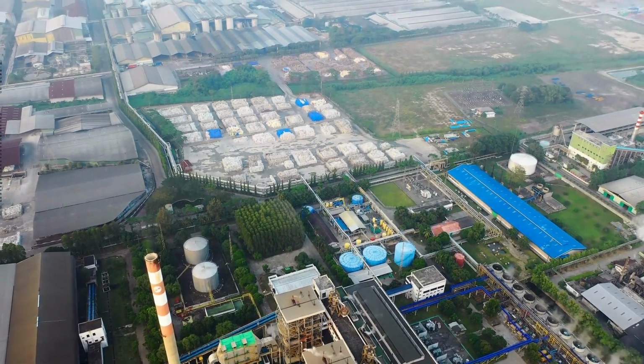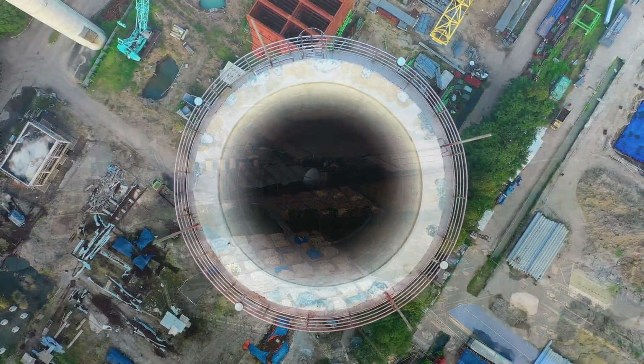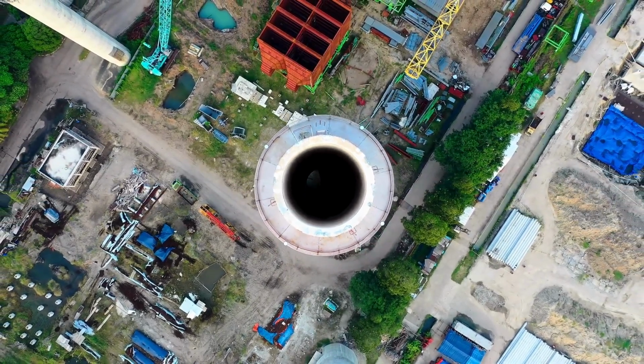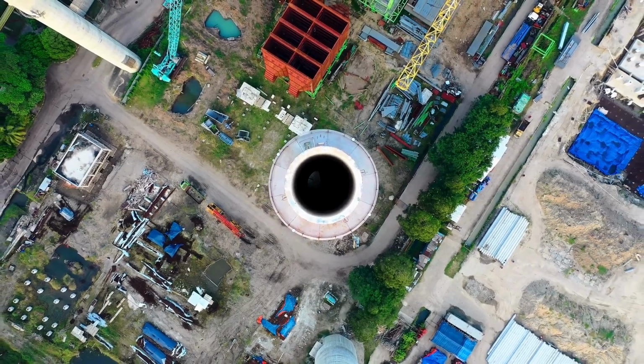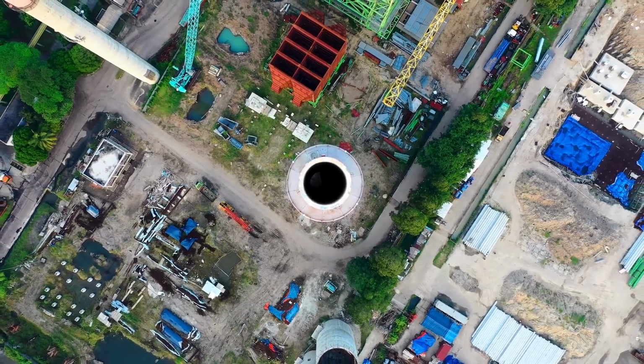Traditional construction methods often face challenges like unstable soil conditions and limited space for building. However, Caisson Construction comes to the rescue by providing a solution that ensures stability and durability for the structure.